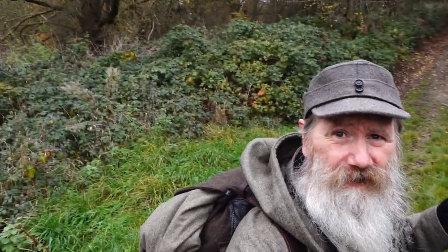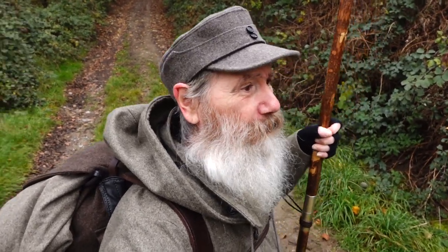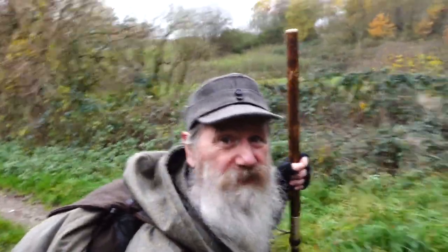So this is the path going into the woods, and you can see all the greenery in the background. So a bumble bee, and lots of thorns in it. So this is the overgrowth of what other people would declare as wasteland, but I think there should be more of it.